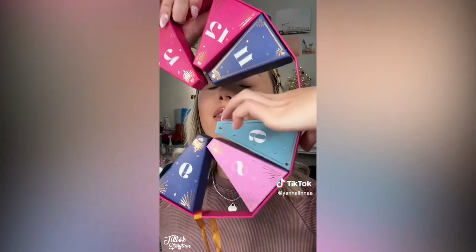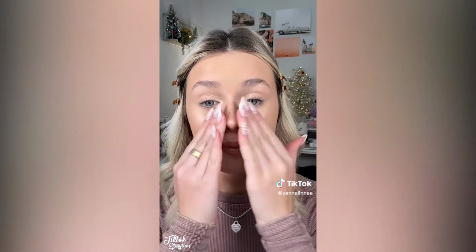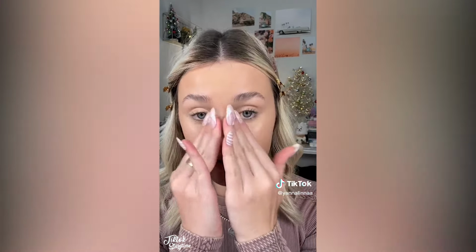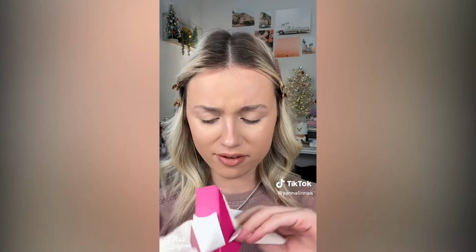Next we have number 6 or number 9. Ooh, we have a mattifying face primer. But I have foundation on! You know what? I'm committed, so I'm gonna put it on top. Yeah, it's definitely messing with my foundation. Moving on, I'm gonna do this one. Number 12. And we have, ooh, a beauty blender.